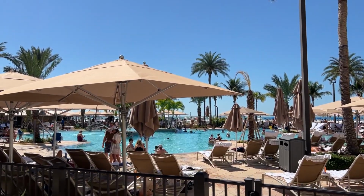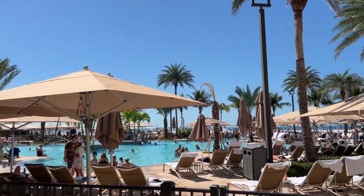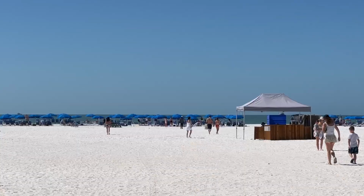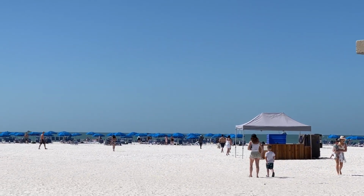So if you guys would ever plan on staying here, make sure you book your rooms ahead of time, maybe even a couple months in advance. This is the pizza restaurant to the right of one of their main pools. And just a couple hundred feet from the lobby is the beach.